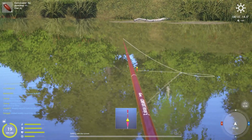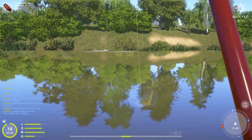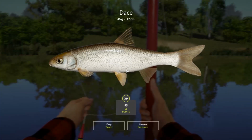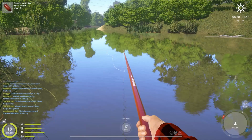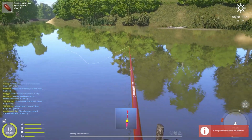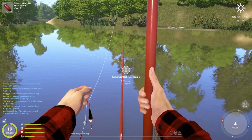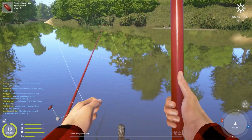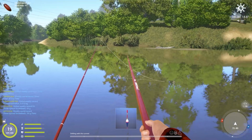But meanwhile, we're trying to edit. It is difficult. Oh, we actually have a bite. Let's see. It's a dace, so it's target species. 46 grams. Not the biggest dace I've seen, but still a dace. I think we should use 2 rods at once now. I have another rod which is longer, so I can actually cast that one a bit further away. And we'll see. Maybe the good dace are close. Maybe the good dace are far away. Who knows?